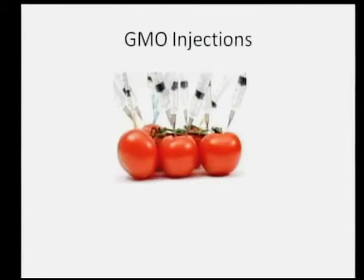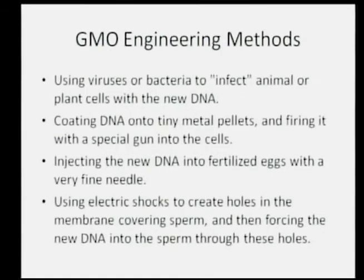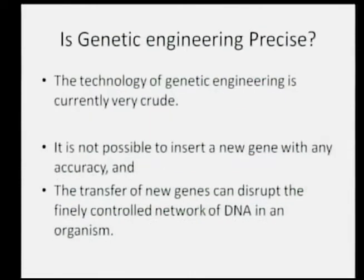And this method usually includes injection of these genetic strips using viruses or bacteria to infect the organism that is being implanted, the gene is being implanted. It can be applied as a coating on the DNA with tiny metallic pellets, and then those pellets are fired into the nucleus, injecting new DNA into a newly fertilized egg using a fine needle method, or using electrical shocks. So all these methods are, as they sound, entirely artificial and not at all how nature functions.